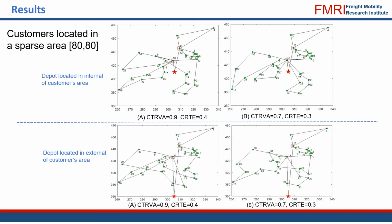So based on these 2 scenarios, we find that the minimum total transport cost and emission cost of a delivery network will be acquired under a combined impact of the different factors.